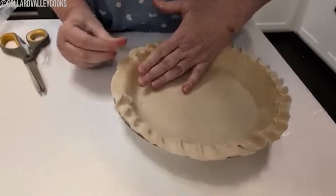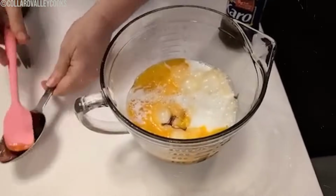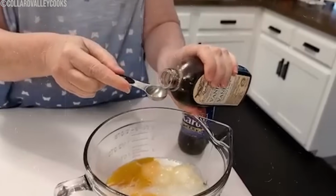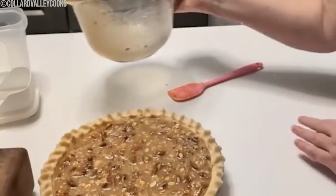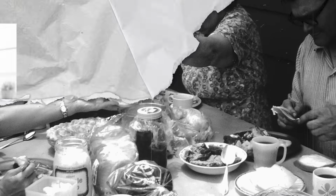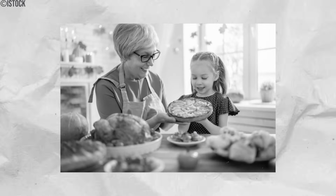Oatmeal pie only included unbaked pie crust, oats, sugar, eggs, and corn syrup. Butter, cinnamon, and vanilla were added to enhance the flavor, creating a sweet and satisfying filling. The oats proved to be a clever and cost-effective substitute for pecans. This pie was enjoyed by families looking for a sweet treat that didn't break the bank. It became a symbol of resourcefulness during tough economic times.